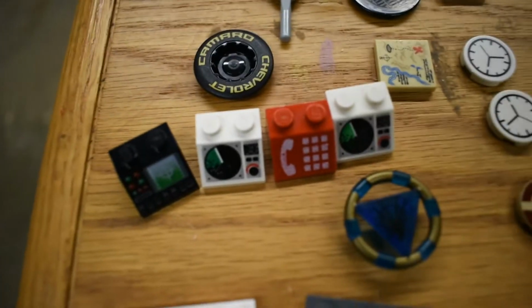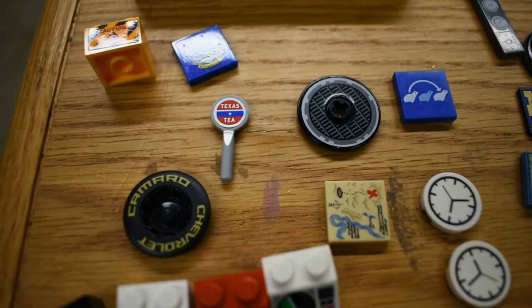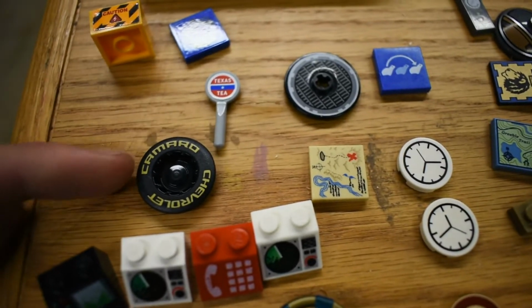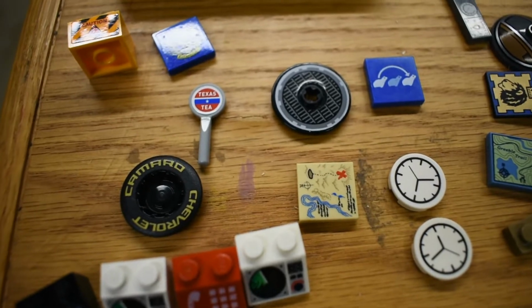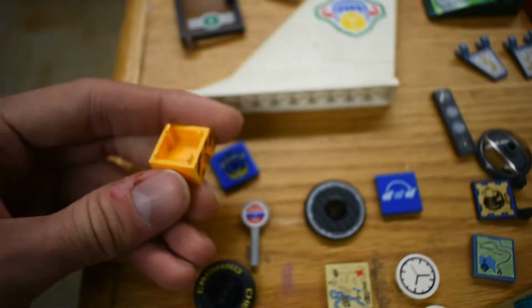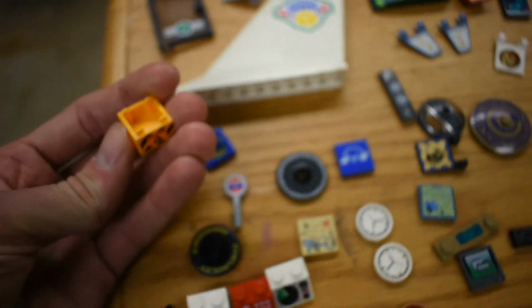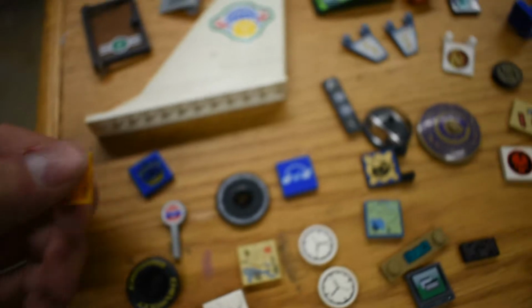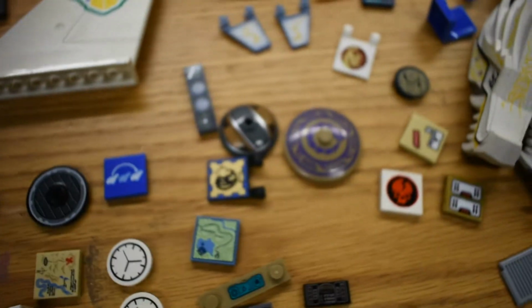Among the computer prints, a really nice old red telephone. Happy to get that. The printed wheel cover, Josh talks about the set that this came in. And then the Texas T sticker on the little paddle there. Then this is actually a pretty recent mold, the 2x2 box with the inner surface all smooth. This does have a sticker on it, a caution sticker, so I hadn't seen that before.